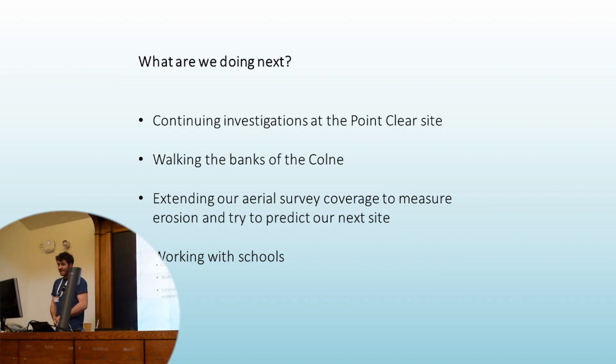In terms of what we're doing next, well, this is about it. We're going to continue our investigations on Point Clear to try and make more sense of that site. We're going to look at extending our walks up and down the eastern banks of the Colne, to see what's there, because that's never really been properly surveyed, and try to extend our own survey coverage a bit more, so we can understand more about those changes in the foreshore heights, and we can understand the erosion a little bit better. I think that's it.